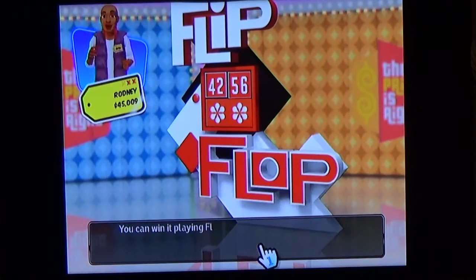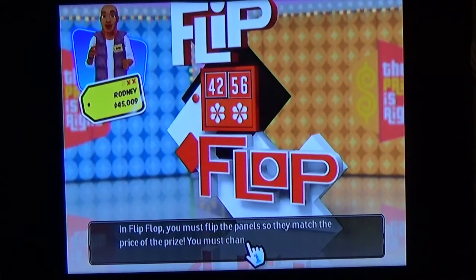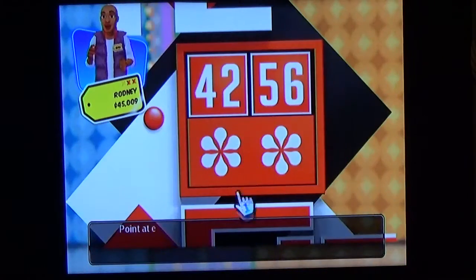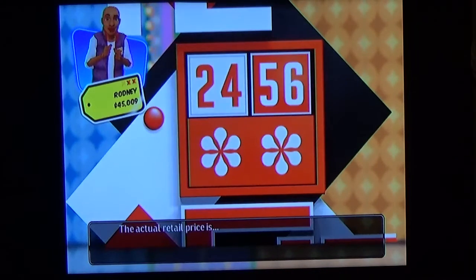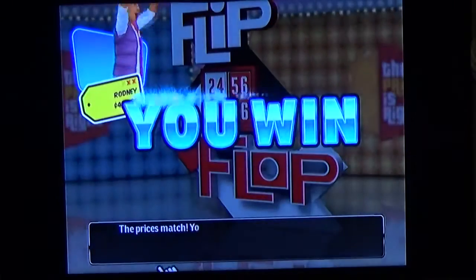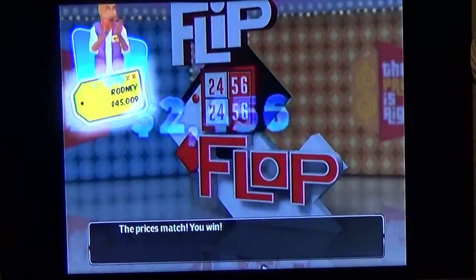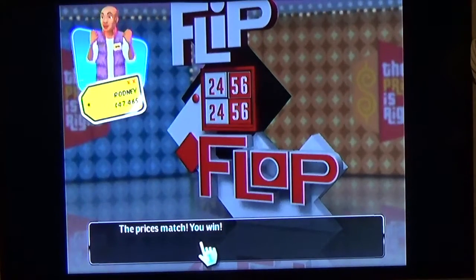You can win it playing Flip Flop! In Flip Flop, you must flip the panels so they match the price of the prize. You must change at least one of the panels. The actual retail price is... The price is matched. You win. We're in the low price again, y'all. Hi.